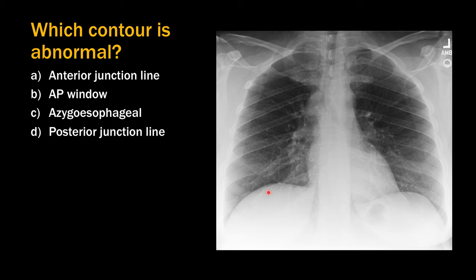Case 29. So the question was, which contour is abnormal? And there's a line here that is abnormal, and that's the azygoesophageal line. You can see as it continues up, it goes into this dilated structure here, which is the azygos vein. So this is not actually the paravertebral line, which you may have thought of. And the reason why we know that is because you can see here that it's medial to some of these vertebral bodies. So that's why it's not the right paravertebral line.